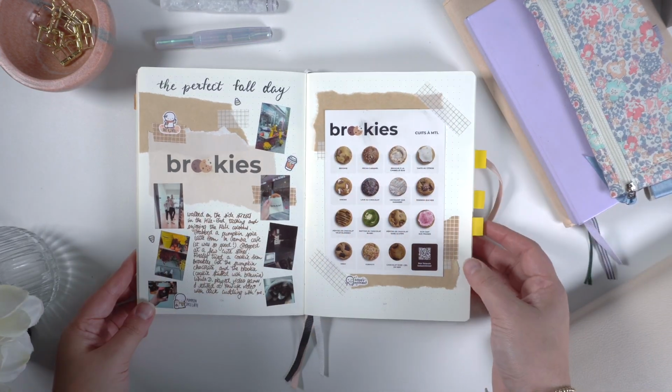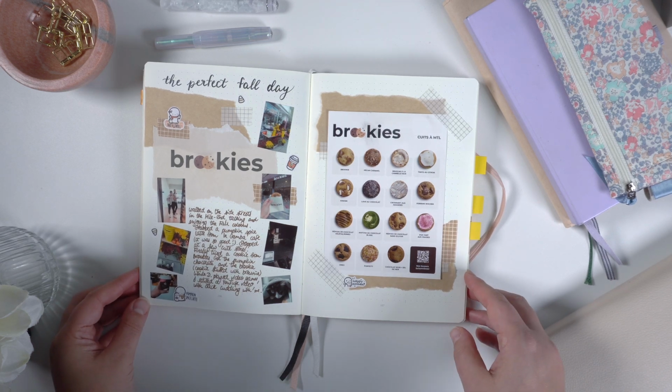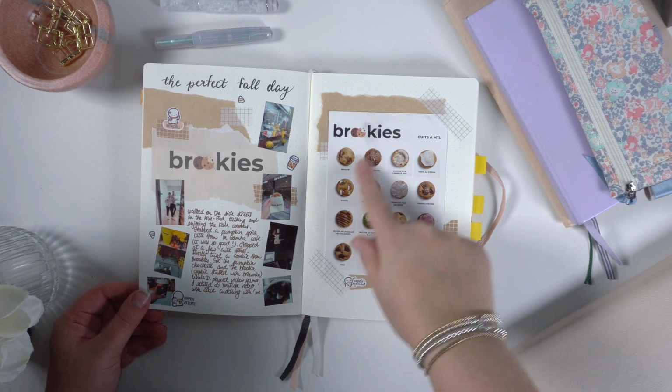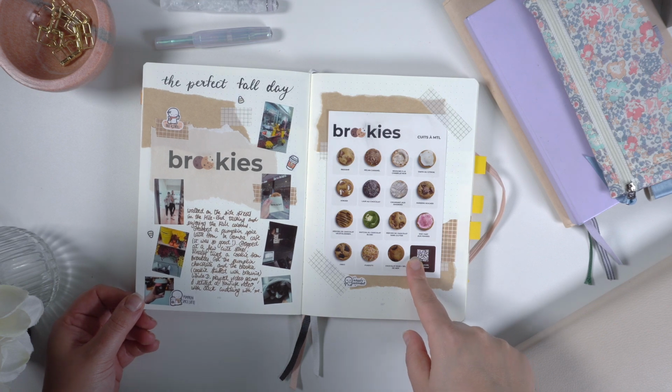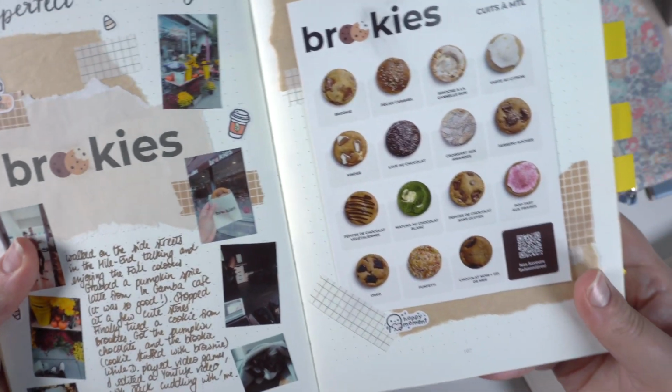Anyone keeping count? I made a spread on just one afternoon that I went out and got a cookie, walked around, enjoyed the fall weather, and it was just a perfect day. So I just wanted to create a page for it. I went to the cookie shop I've been wanting to go to, kept the package from the cookie itself, and I just love how this looks.